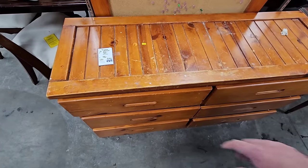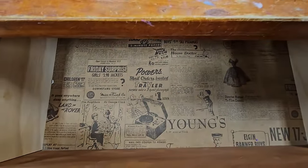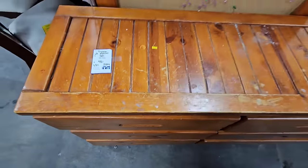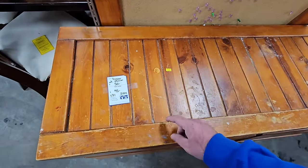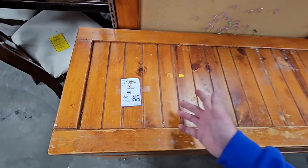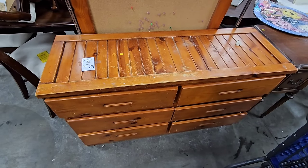They have this really nice pull-out dresser here. Got some fun writings in here, like world travelers and different things. Different brands from the past. A little scuffed up here, but you can buff this out and use some pine sol, clean it up or whatever. And then we got $45, but I'll tell you what, that is really solid for $45.